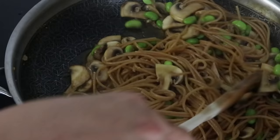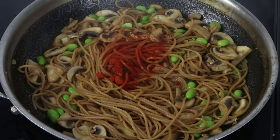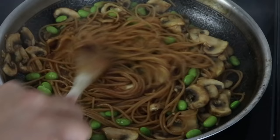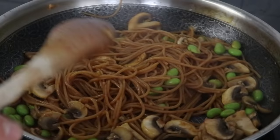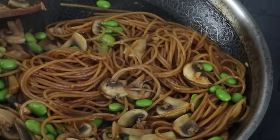Now this next part is totally optional, but if you like a good kick, then I recommend adding in 1 teaspoon of gochugaru, which is Korean red chili pepper powder or chili pepper flakes. You can also add in just regular chili flakes if you want, but I just find that this adds a really nice kick and a little bit more flavor, and of course, I'm Korean, so I like my spice. So that's pretty much how you make this dish.